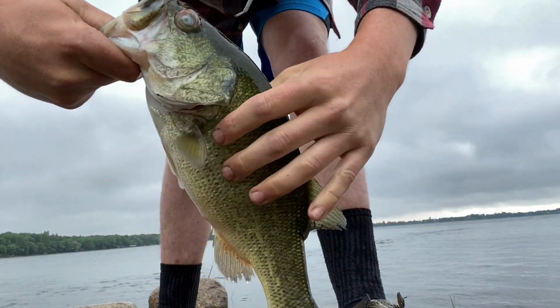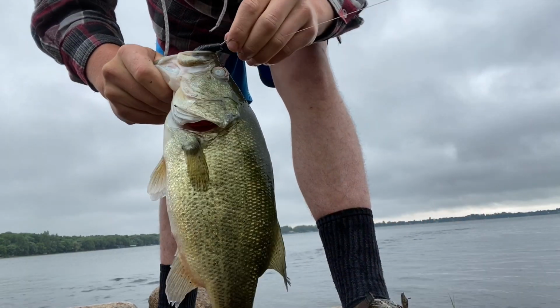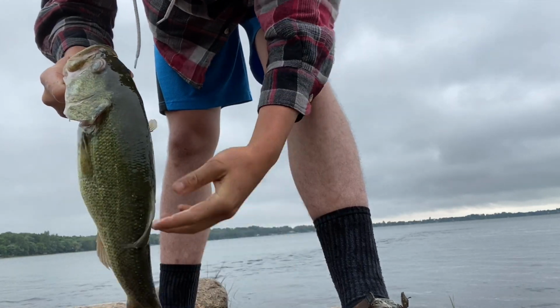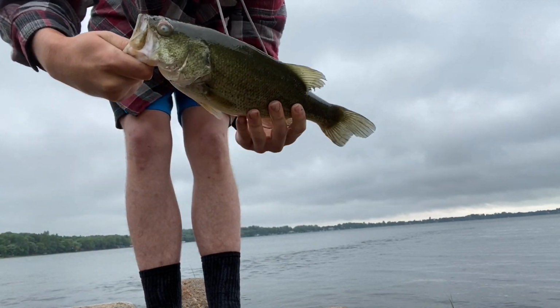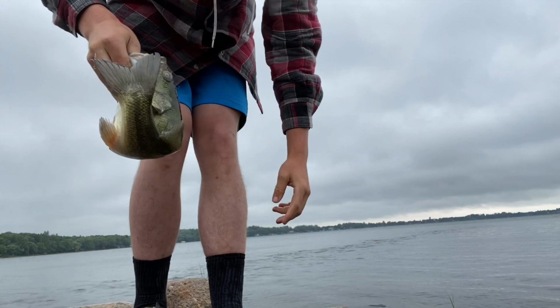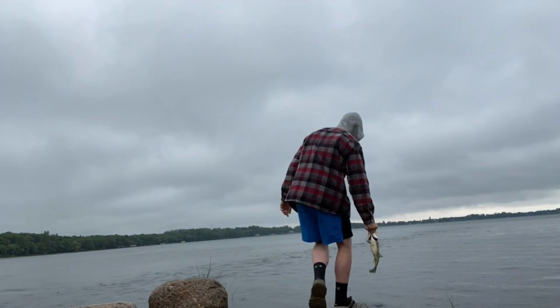Is he going blind or what? He's going blind, I think. He definitely can't see out of there. Nice little cookie cutter fish. 1.5 pounder, fatty. He can still eat even if he's blind, I guess. See you, buddy.